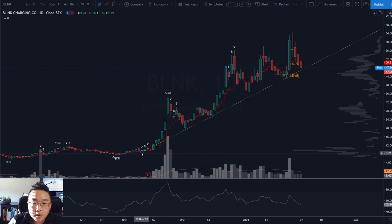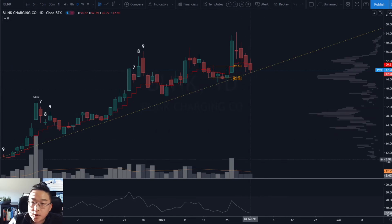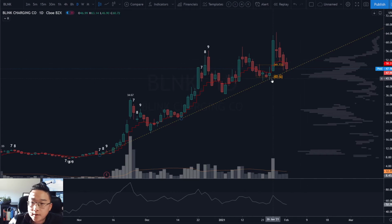Very nice setup on BLNK. Noticeable trend line ever since November, beginning of November. Bounced 1, 2, 3 times. Now we are revisiting it on low bear volume. We are trading under the 88, but considering the low bear volume, there's nothing too much to worry about. This trend line is your guide if you're in the bull play.